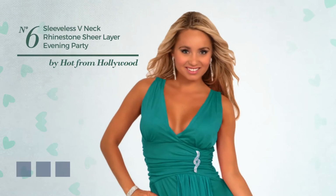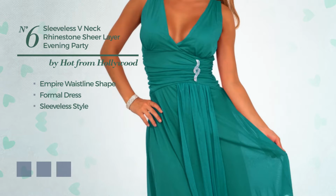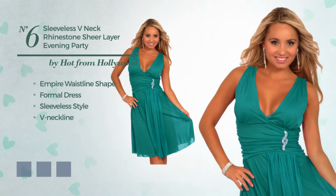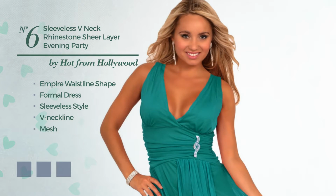Number 6, a stunning empire waistline formal dress. Featuring sleeveless style, with a V-neckline, produced with smooth fabric, completed with mesh. Available in 4 color variations, such as jadeite, dream blue and hot coral.